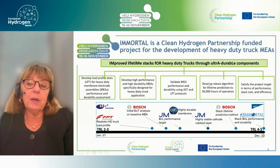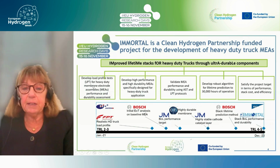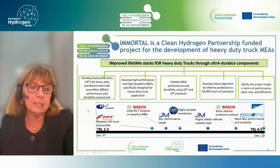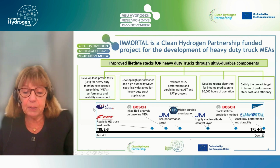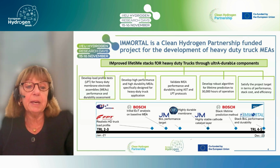So this is the kind of structure of the project in these 5 different blocks. On the one hand, it was necessary to develop load profile tests specific for heavy-duty membrane electrode assemblies. Everything that had been done in the past, everything that was available, was for automotive. So we needed these LPTs for the MEAs with regard to, in particular, the durability assessment.